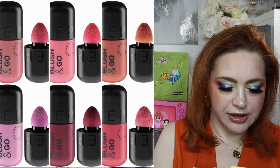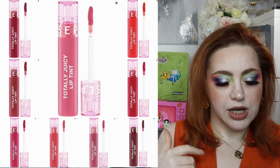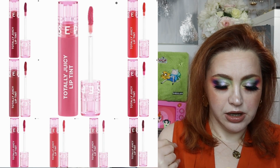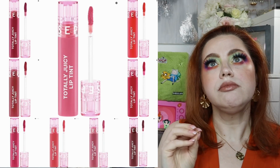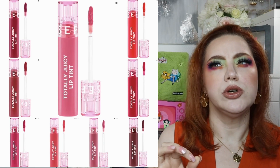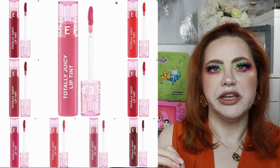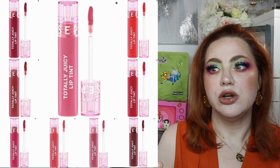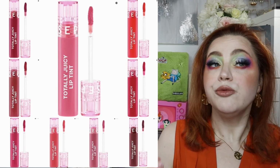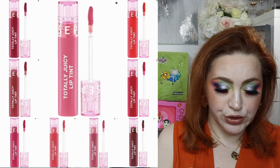Just saying. We also have the Totally Juicy Lip Tints. These ones are high shine lip stains. And I do have to say, I do enjoy the liquid lips by Sephora Collection. These ones were the first ones I really loved, to be honest, like 10-15 years ago, because they were comfortable as well as matte and they stayed put. So these ones could be cute.